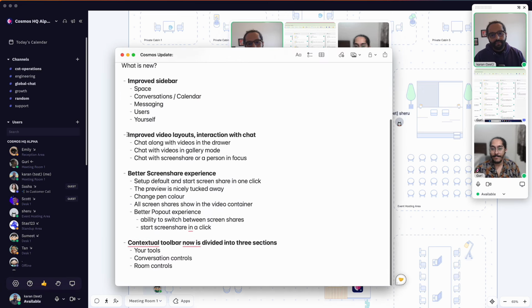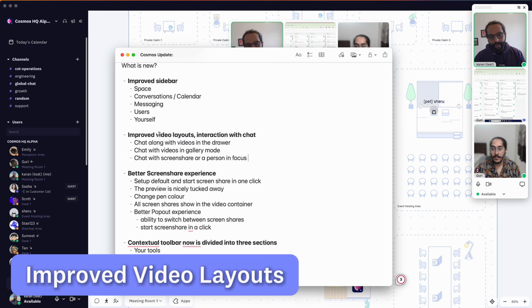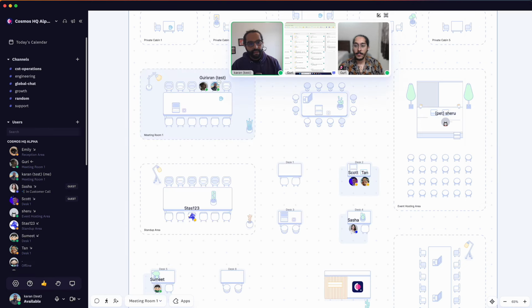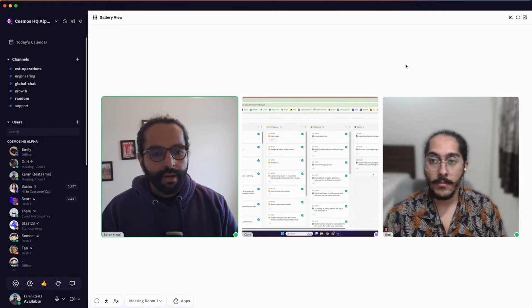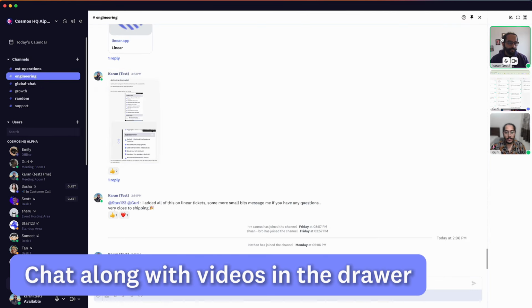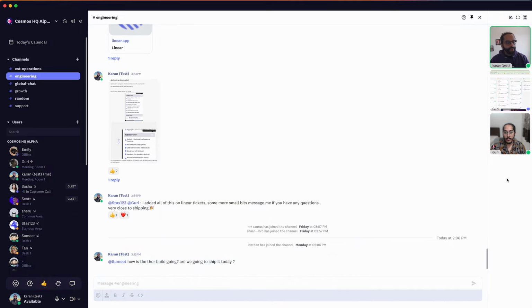The second thing which I want to take your focus towards is improved video layouts. Video layouts and interaction with chat. What does it really mean? So earlier Cosmos only had this view where you'd see the map view and the gallery mode, and everything else was non-existent. So we've added a few more layouts. First thing you'd notice over here is that I can basically open chat along with someone being in a call. So you'd see the chat is integrating really well with the videos. The videos go on a drawer, which we call the video drawer.